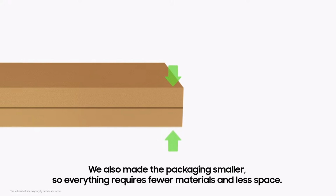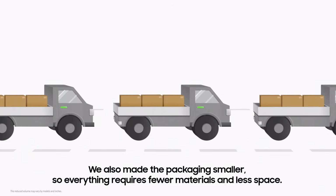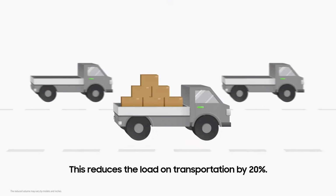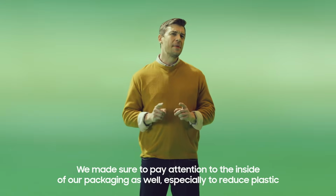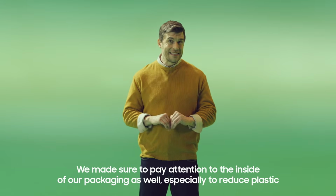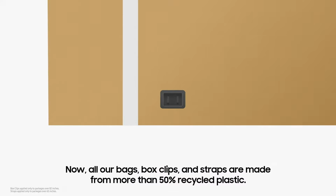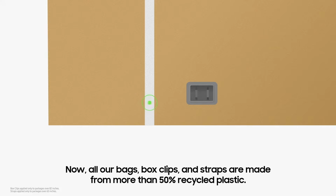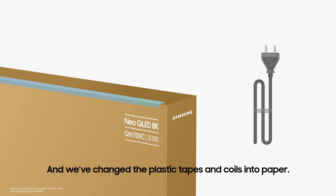We also made the packaging smaller, so everything requires fewer materials and less space. This reduces the load on transportation by 20%, fewer trucks on the road, and more efficient deliveries. We made sure to pay attention to the inside of our packaging as well, especially to reduce plastic. Now, all our bags, box clips, and straps are made from more than 50% recycled plastic. And we've changed the plastic tapes and coils into paper.